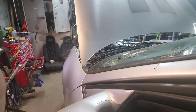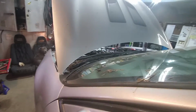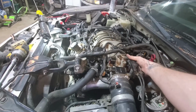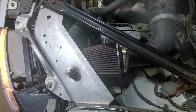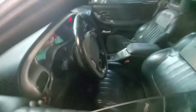So, but yeah, battery charger on there. We're gonna see if she'll fire up real quick. Oop, she almost got it. There she be. A little smoky, but she runs.